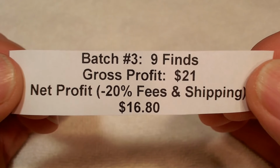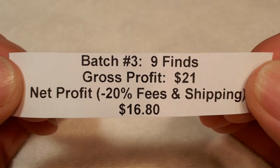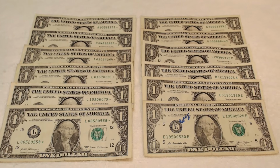In total, batch number 3 had 9 finds with a gross profit of $21. After subtracting 20% for fees and shipping, we're left with $16.80. Okay, batch number 4, show us what you got. Okay, the 4th batch is done. Let's see what we got here.